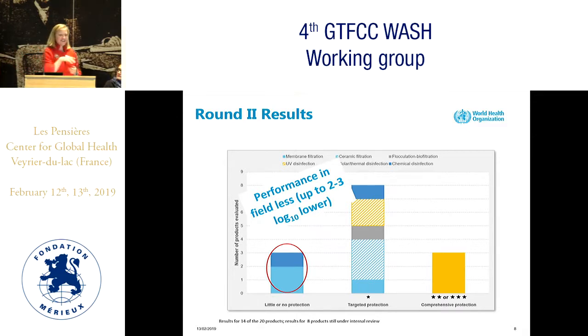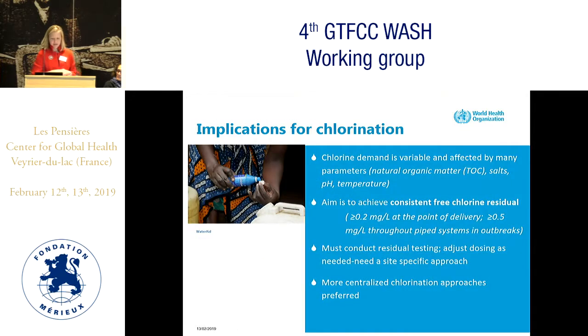So we know that in the lab, that's by far the best case scenario, right? When you get them into the household and they get bounced around, I'm seeing some nodding, yes, kids are playing with it, it will be even lower. So that would suggest even those targeted protection products may not be achieving much health effect in the field.